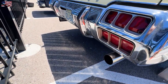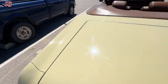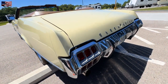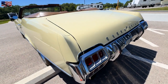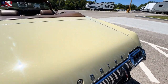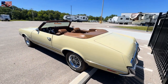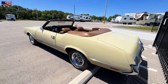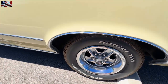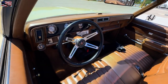Good looking exhaust tip, dual exhaust. There's a beautiful Oldsmobile badging, and we're parked up against the fence, so it's kind of difficult, but just love the back end and love the Oldsmobile lettering there. So as we step around to the driver's side, really a nice, straight, clean 72 Cutlass Supreme. And here's a look from the driver's side.